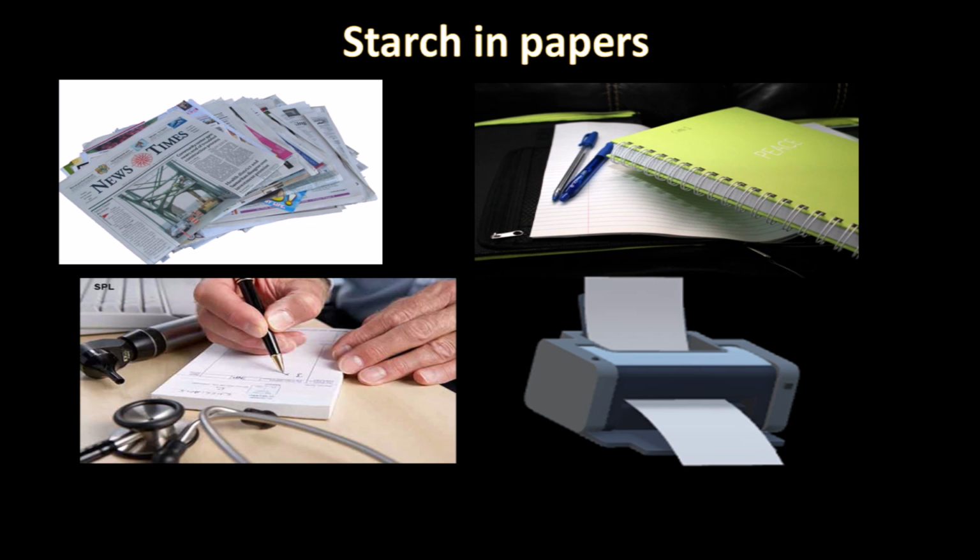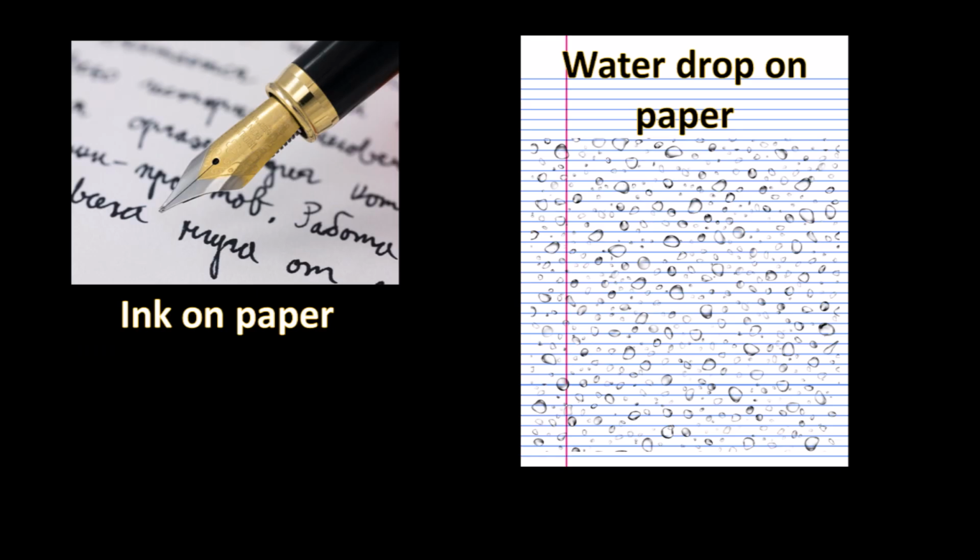Starch is used in the making of papers as it is an integral component of it and it is present in almost all papers. One of the important functions of starch in paper is to prevent water or ink penetration so that writing and printing can be done.